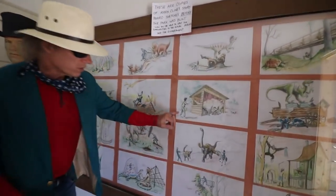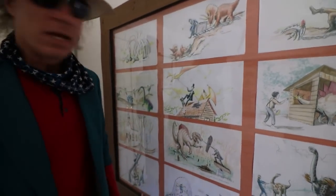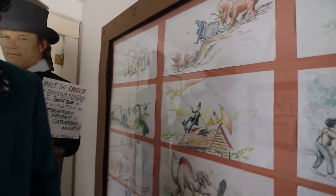These are the original drawings. Abe Lincoln up on the roof. He also fought vampires, by the way, and zombies. I've heard that. Yeah. Now he's fighting pterodactyls.